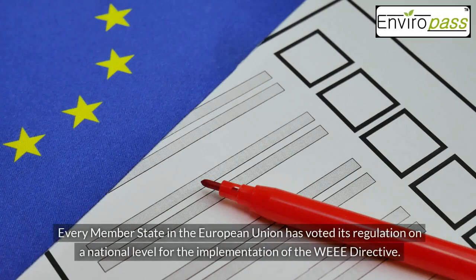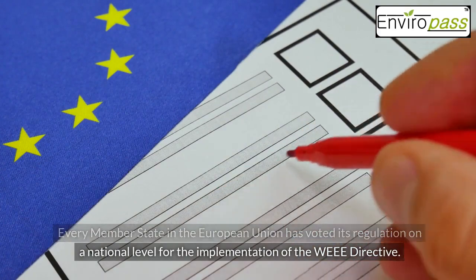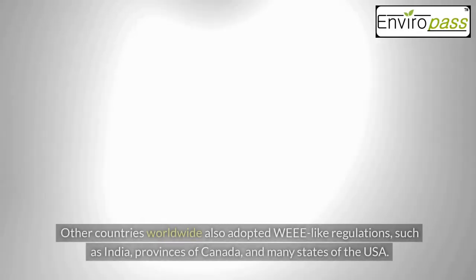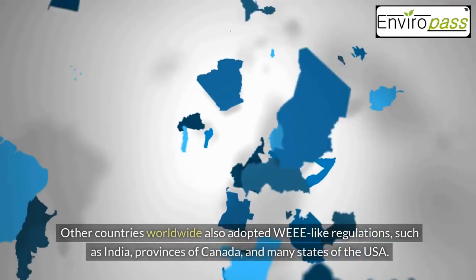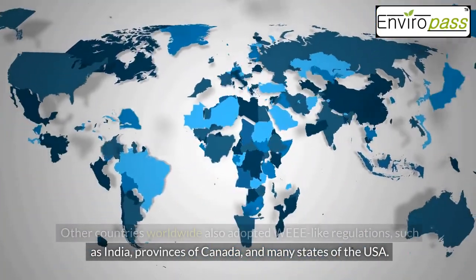WEEE aims at reducing or avoiding such impacts via more efficient collection and recycling. Every member state in the European Union has voted its regulation on a national level for the implementation of the WEEE Directive. Other countries worldwide also adopted WEEE-like regulations, such as India, provinces of Canada, and many states of the USA.